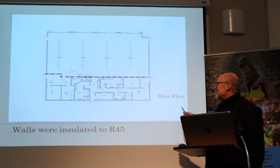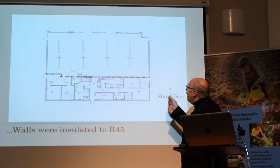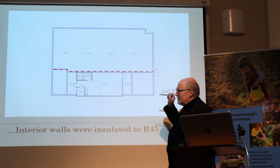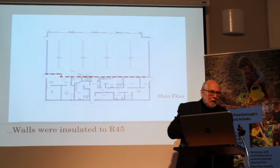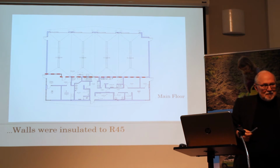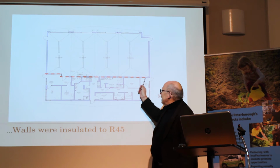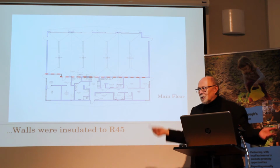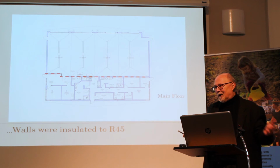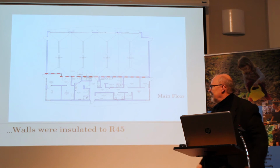Okay. So walls were installed at R45. Now in our most recent buildings, we can try and see if we can nudge that higher. But one of the really important things to keep in mind, and the red line indicates this, I have been in so many service buildings where there is some insulation on the outside. But what we've done is this line also is insulated to R45, so that when the doors are open and it's cold out there, the whole building isn't subjected to having to warm up in the wintertime.